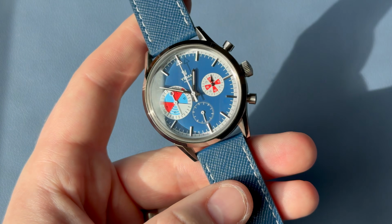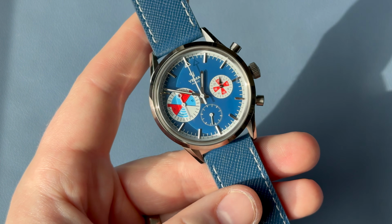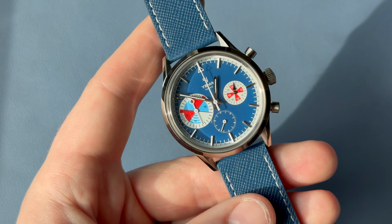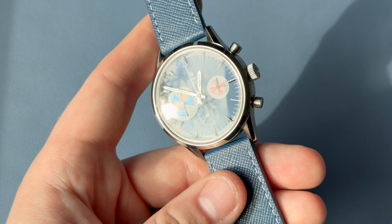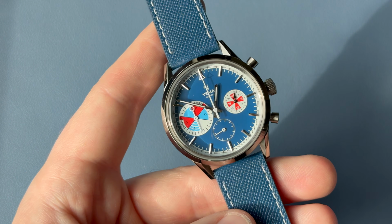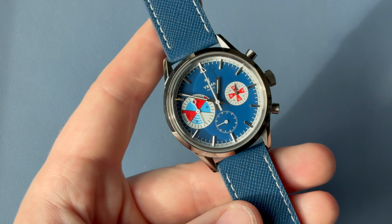All right, so here we have the Yachtingraf. What a cool little watch. I love everything that has to do with boats and diving and regatta racing, and especially watches. So this watch was right up my alley. We're going to throw it on and see how it wears and talk about some specs and price and all that, but let's take a look at the dial first.